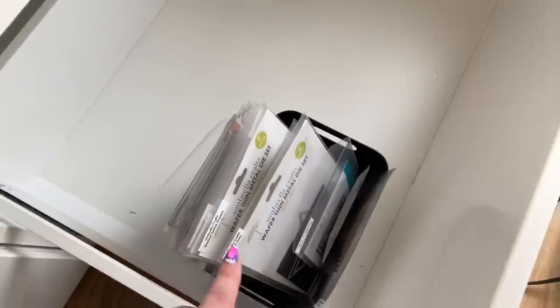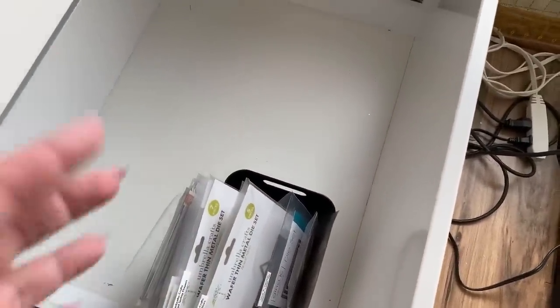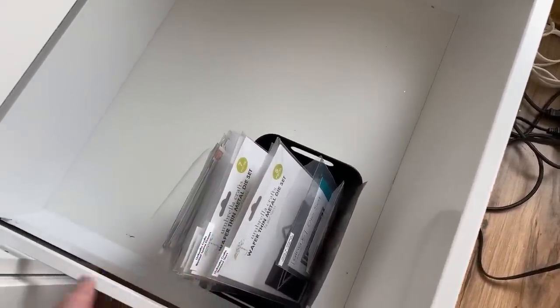And then I'm going to have another box like this next to it, and I'm going to pull out all of my word dies. So this drawer is going to be like specialty stuff like word dies and nesting dies, so they can find things easily. And then this drawer up here is the same.